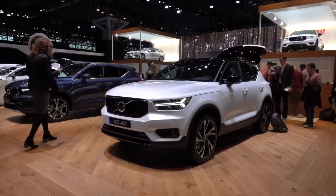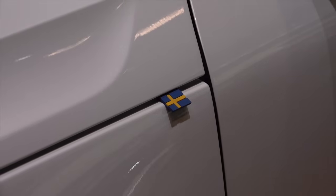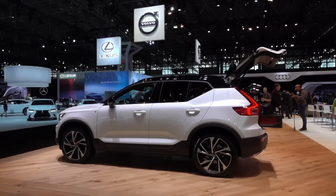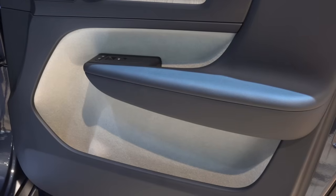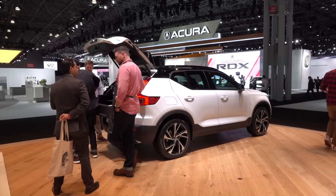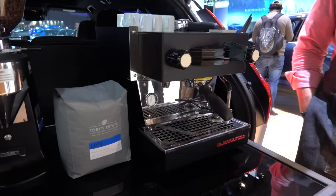Moving on to Volvo, the XC40 was on hand, clearly showing off its Swedish heritage. The small 40 has a very distinctive profile. This high-end Inscription model has a rich interior that would be a great place to spend a lot of time in. The fabric in the door panels is a nice touch. And this particular one means that you'll never need to go out for an espresso. Sadly, this is custom. It's not an option.